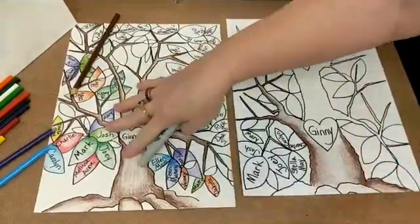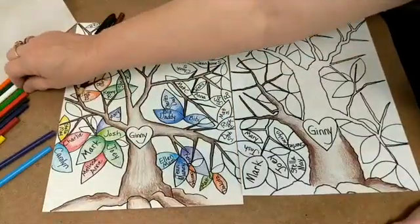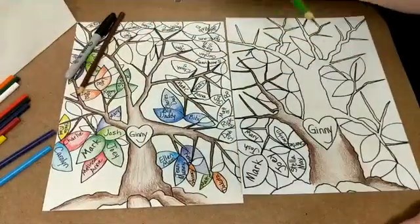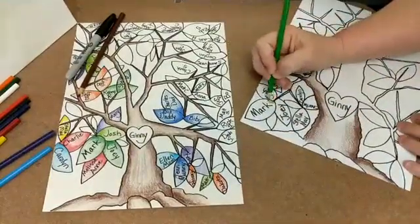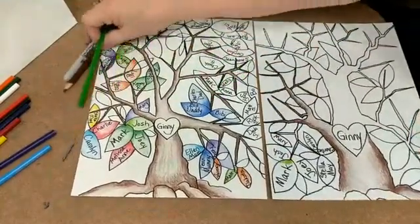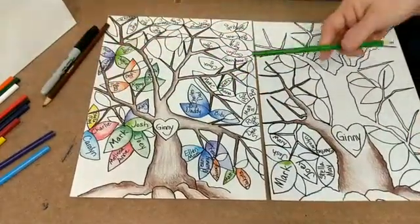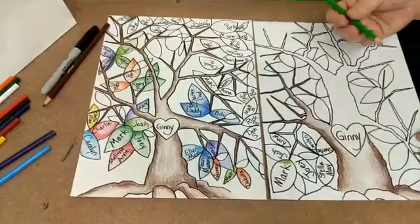When I put names on, if you're using a crayon or a marker or the colored pencils, I put the name on, and then I can come in and add some color. You know what I started doing? Look at my tree. Are all my leaves green? Nah. I've got purple leaves, red leaves, blue leaves, yellow leaves, orange leaves. I think I have just about every color.